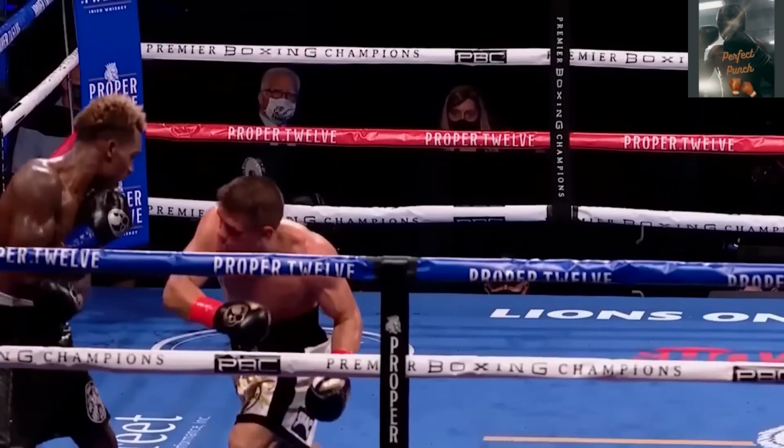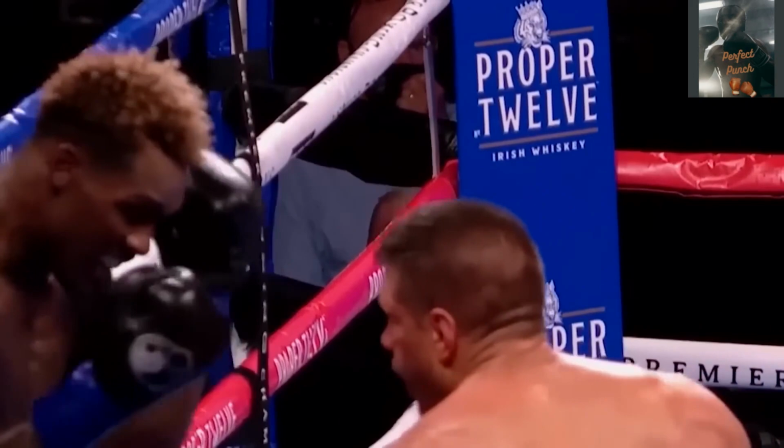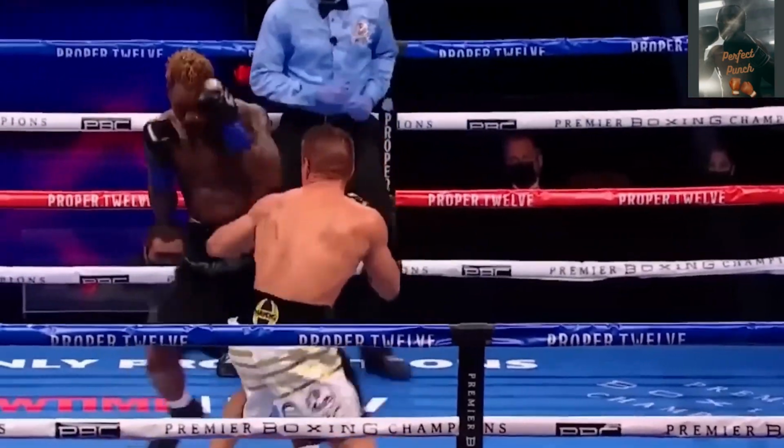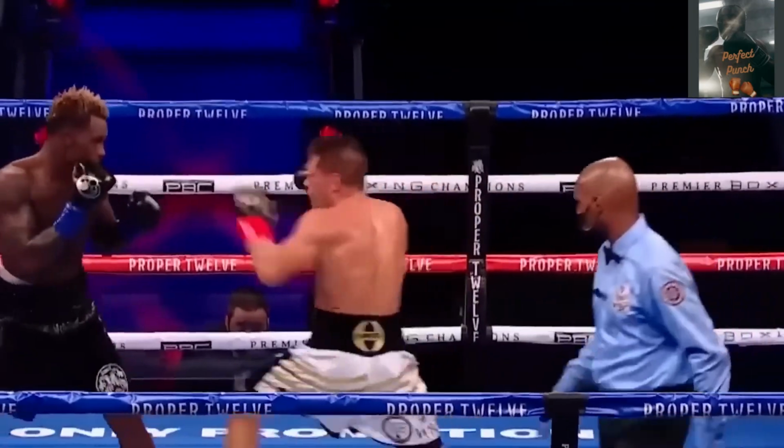Take a look at some of the action, Miguel, from the seventh. What he does best, getting on the inside, pushing up Jermall. He starts with the jab, and then he places that right hand. He has good defense. Derevyanchenko came forward, the best of the division.